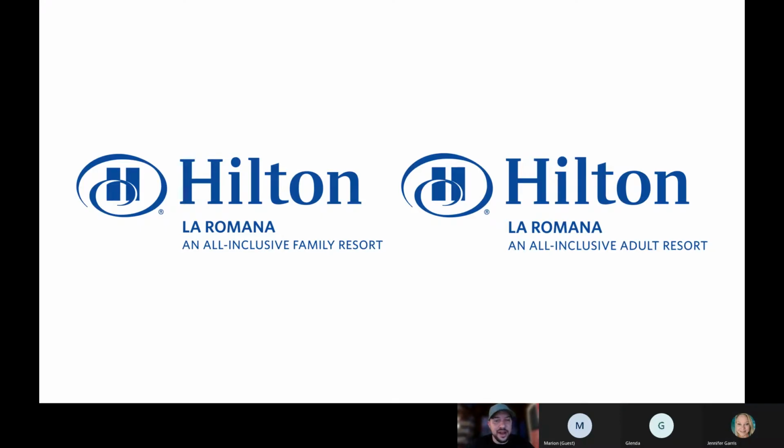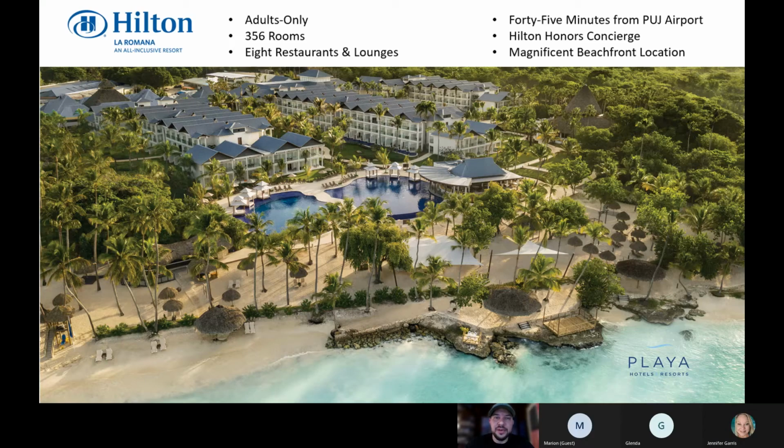We have our Hilton properties now. We'll talk about La Romana, which is in the Dominican Republic on the south coast. So true Caribbean water here. We have both an adults-only property and a family-friendly property. Again, if you're an adult, regardless of which side you're staying on, you have full access to both sides, okay? So with the adult side, we have 356 rooms, 8 restaurants, bars, and lounges. This is about 45 minutes from Punta Cana's airport. Now, they just redid the highway to La Romana. It used to take about an hour and a half to get there, but now it's only 45 minutes. So very close in proximity.